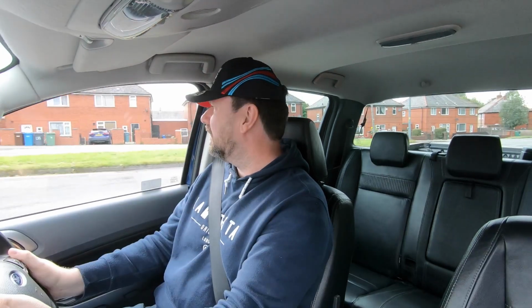The ride is quite firm, which I'm surprised about. It's not too noisy. I've got the window down. It's quiet in here with the window up. The seating position is okay. I'm sure I can adjust it a bit more. I've got the seat down as far as it can go.